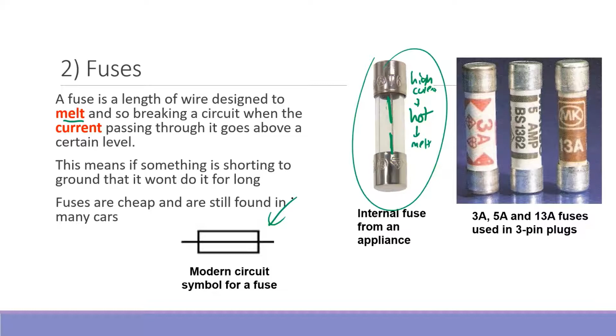And of course, once a fuse is used, that's it. Once it's done, you can't rejoin the wires. It's broken. You've got to throw it away and buy a new fuse. Obviously, fuses don't break too often, so you're probably not in too much trouble. But on the right, by the way, are 3 fuses with different amps. And of course, these different amps mean that they will break at different points.